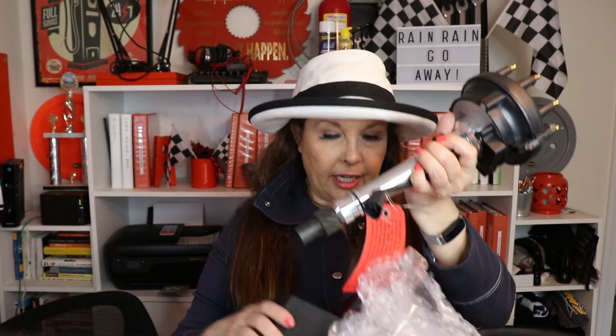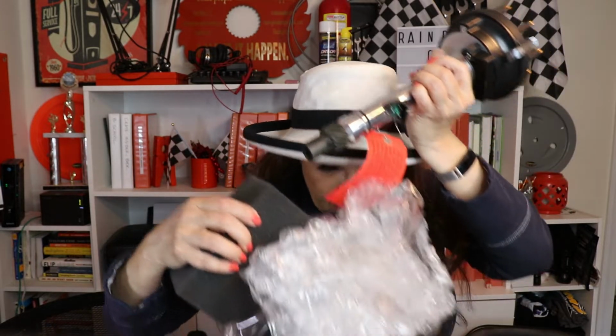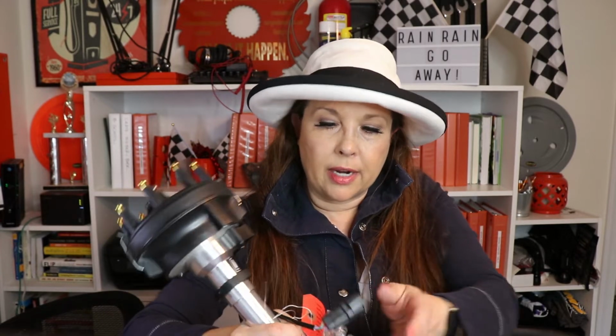So this same one can be adapted to be used with an MSD distributor or with an MSD box. So it has instructions, I believe, in here. Otherwise, there are instructions online to be able to use a FAST distributor with an MSD box, and it's not really an issue. It has these nice connectors. You've got the connectors right here that you can plug. It's pretty plug and play, so we really like that.